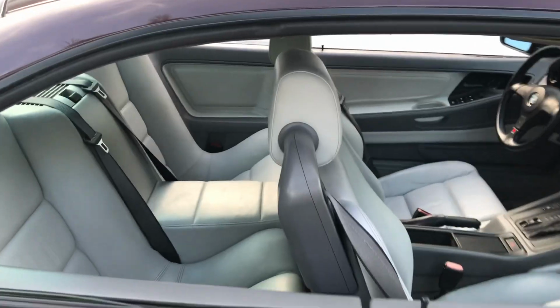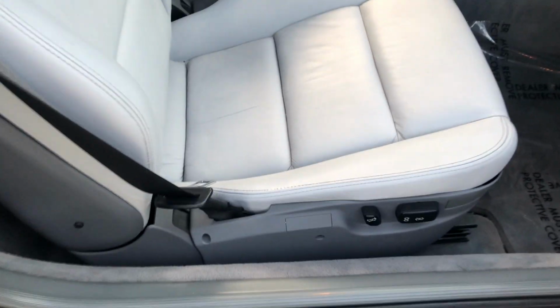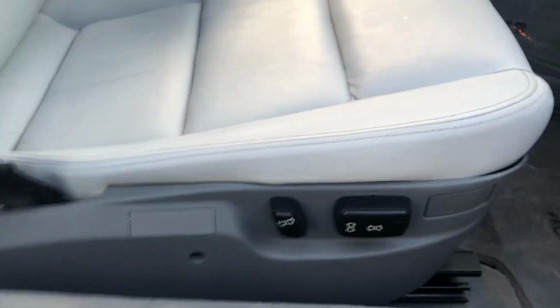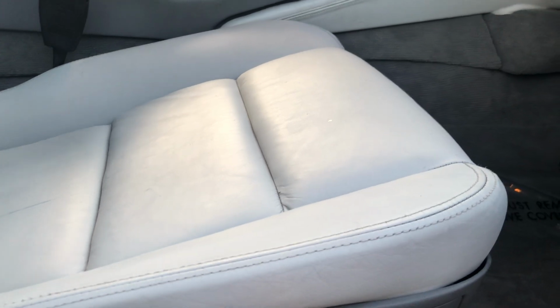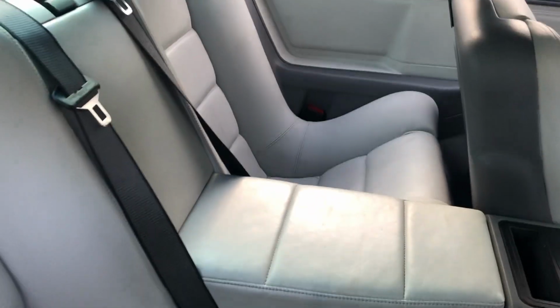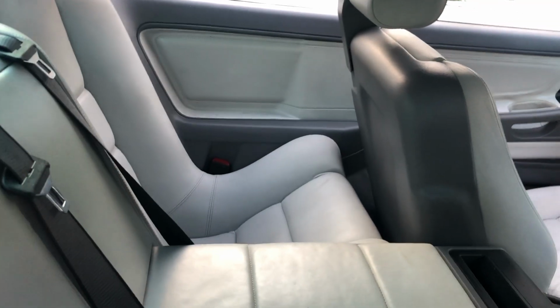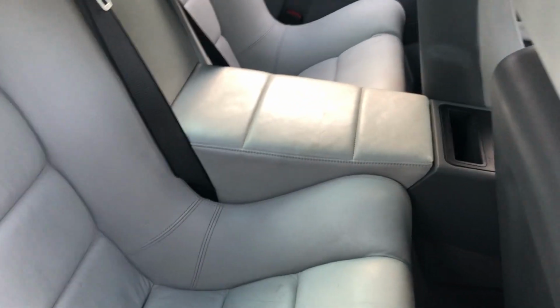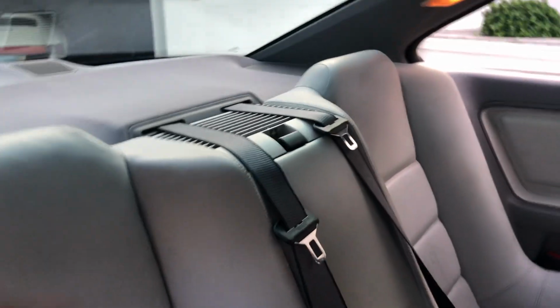Let's see here from the passenger side. Both seats have all kinds of adjustments, you can put them up, you can put them down, backwards, forwards, all kinds of things you can do. So pull that a little bit forward and then take a look at the back seats. These back seats are okay. They are wonderful for a little kid, for anybody under 5 foot, or maybe an anorexic model who can fit here.